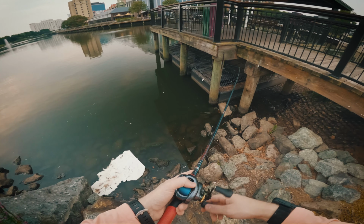They try to make it look nice and appealing for people to walk around, jog around, etc. It lights up at night with all those lights over there. And it's a pretty nice little area. Just again, was not aware that there'd even be fish here.